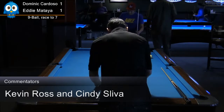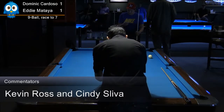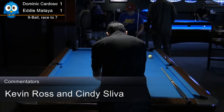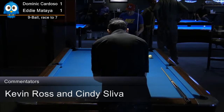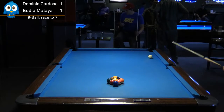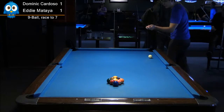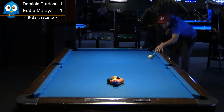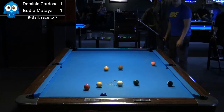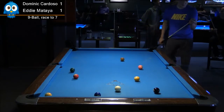Rack. Dominic's break. I don't know if I've seen him break yet, so I don't even know what kind of break he has. Well, if it's anything like his stroke, it's probably monstrous. Probably, yeah. Well, you were right. Monstrous break, and he almost made that nine.